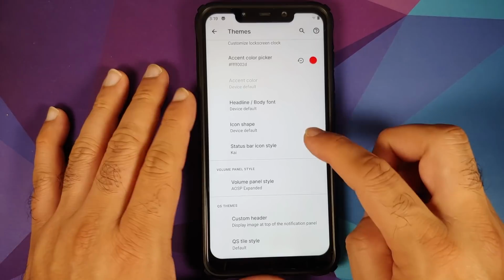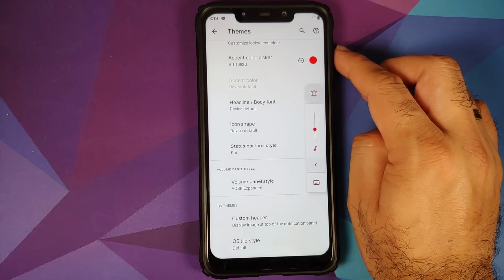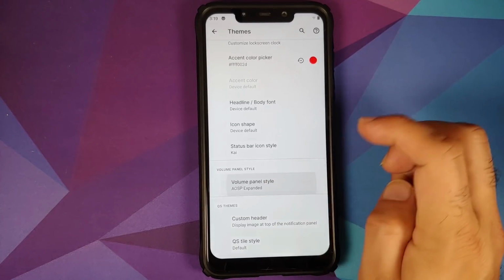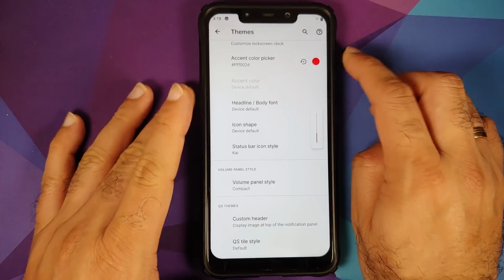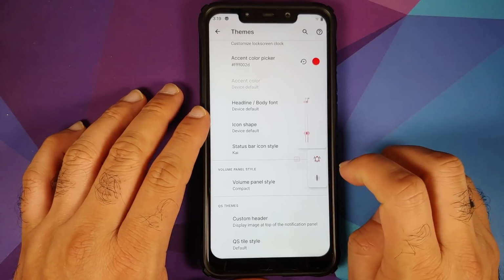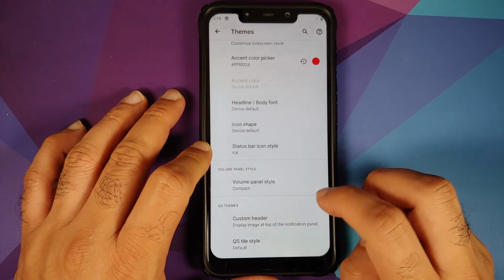Then you can also change the volume panel style. Right now we are using the AOSP expanded style. Let us try changing this to say the compact style, and bam, there it is. That is how the compact style is going to look like, and you also have audio and tiled there as well.